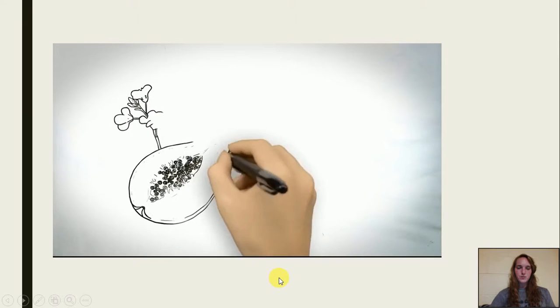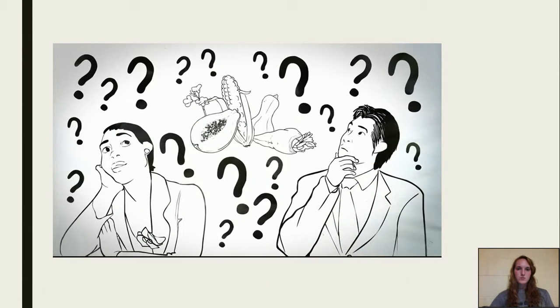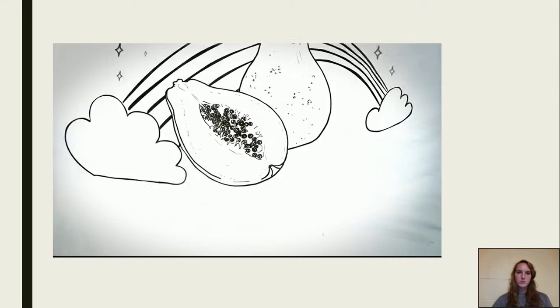So you want to know how GMO is made? You're not alone. It's one of the top questions about biotechnology. There are different ways plants can be genetically engineered. We'll use the story of the papaya in Hawaii to walk you through one of them.